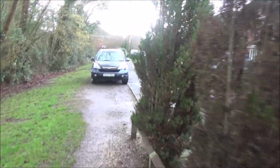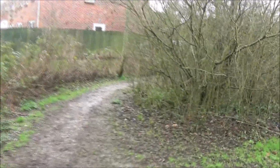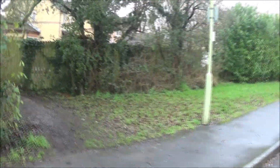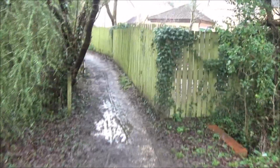Kick our way on the path through the new estate. Oh, thankfully the path is still quite self-evident running through here. Let's hope it continues so. So cross over the road and continue down this path here.